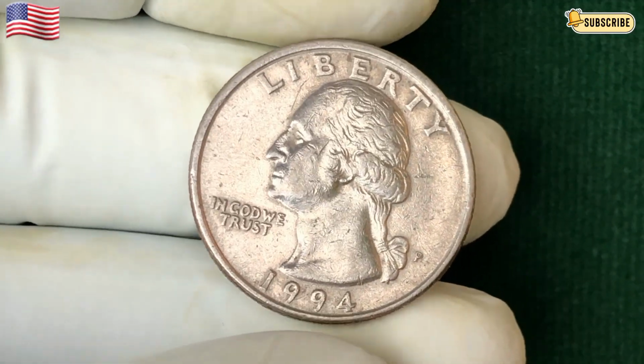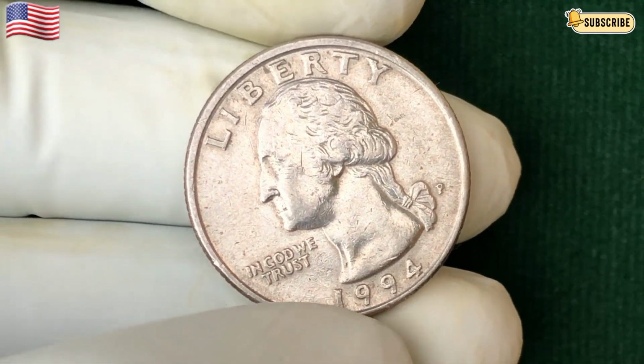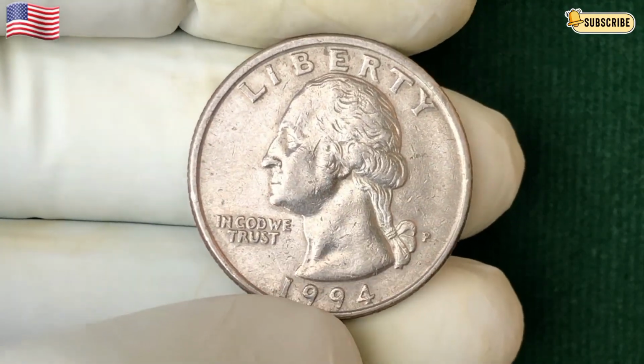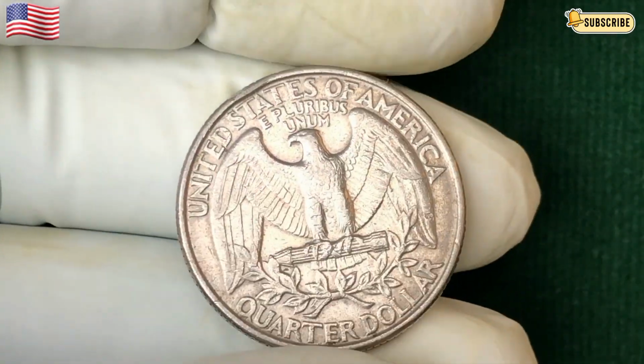Now, let's get down to the exciting part. How much could a 1994 quarter actually be worth? If you've got an uncirculated 1994 quarter in perfect condition, it could be worth a significant amount of money. But the real value comes when you've got a rare mint error coin on your hands.